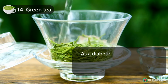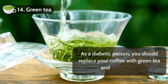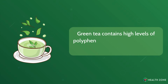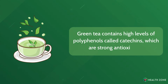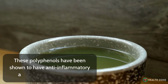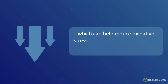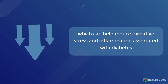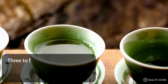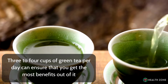Number 14. Green tea. As a diabetic person, you should replace your coffee with green tea, and here is why. Green tea contains high levels of polyphenols called catechins, which are strong antioxidants. These polyphenols have been shown to have anti-inflammatory and antioxidant properties, which can help reduce oxidative stress and inflammation associated with diabetes, so it protects you from diabetes complications. 3 to 4 cups of green tea per day can ensure that you get the most benefits out of it.